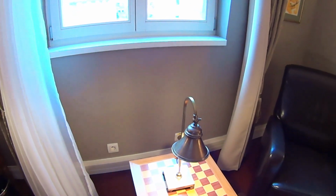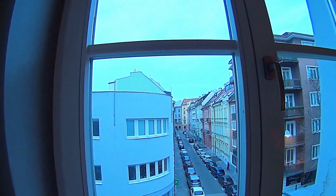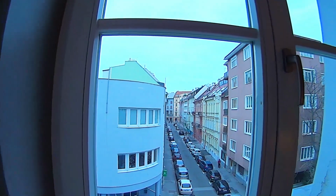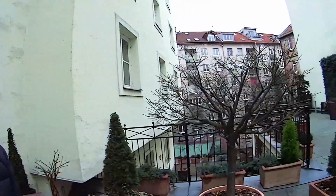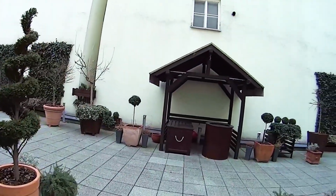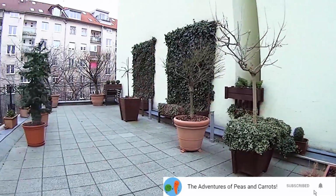Interesting looking table right here, and then here's the view out. I'm on the second floor, so this is my view. It's like someone's out there walking their little dog. I noticed they have this terrace here at the hotel. It looks nice, but I'm not sure if you would sit here at this time of the year. There's a view of the terrace. Probably during the summer season, this is a place to be. It does look nice though.